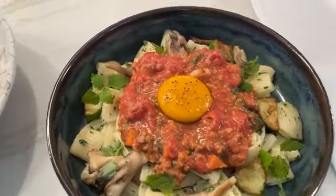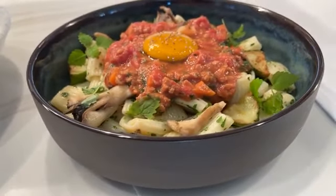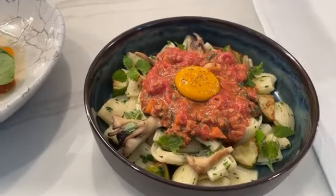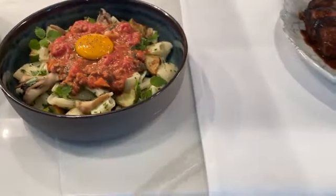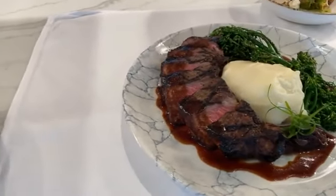vegetarian, vegan, plant-based entree option that we have. It's all plant-based, pasta, house-made. We do a meat sauce, meatless, and then we do an egg yolk, eggless. So it's a pretty fun dish. We try to make a dish fun for the guests to eat.